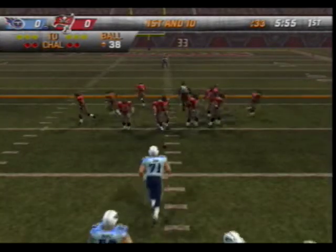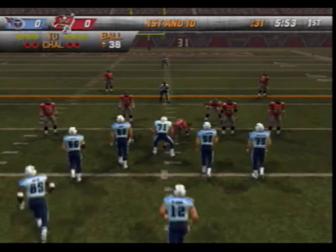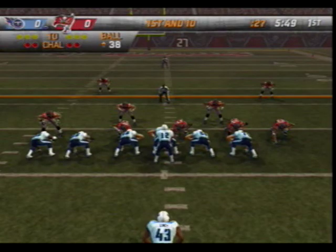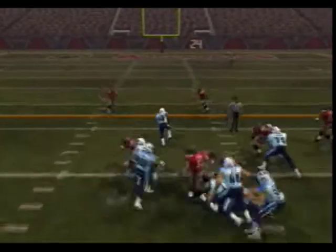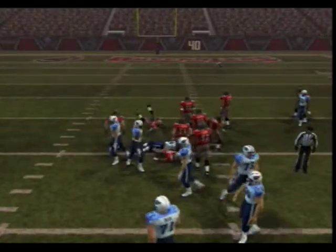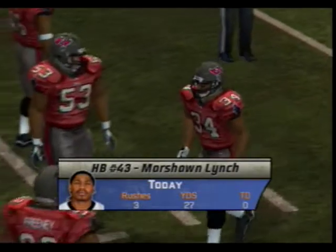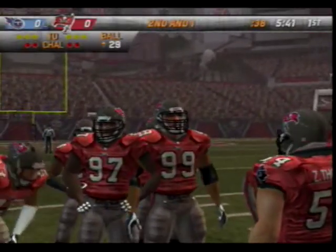First and 10. Ball on the 38-yard line. Looking upfield. Watt is there on the stop at the 29-yard line. When your offensive line is getting a good push up front, it's a lot easier to pick up yardage on the ground.